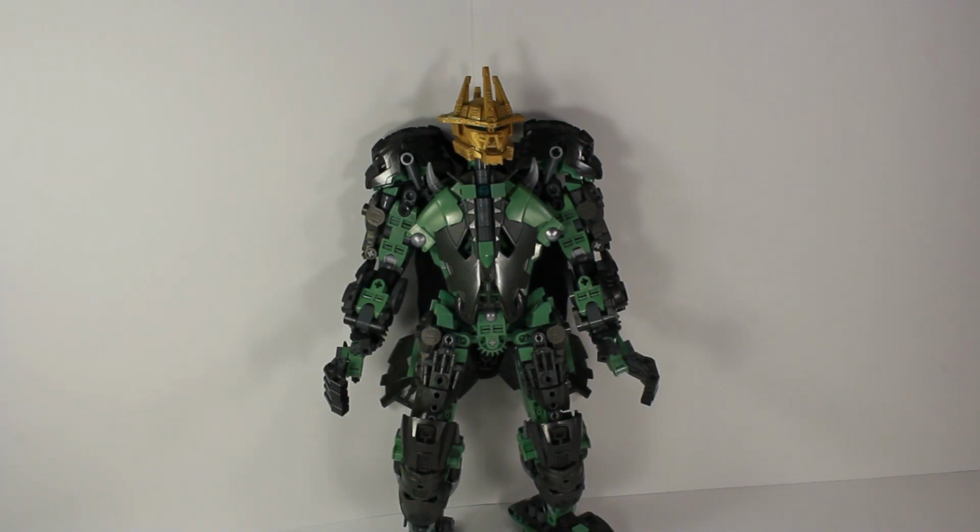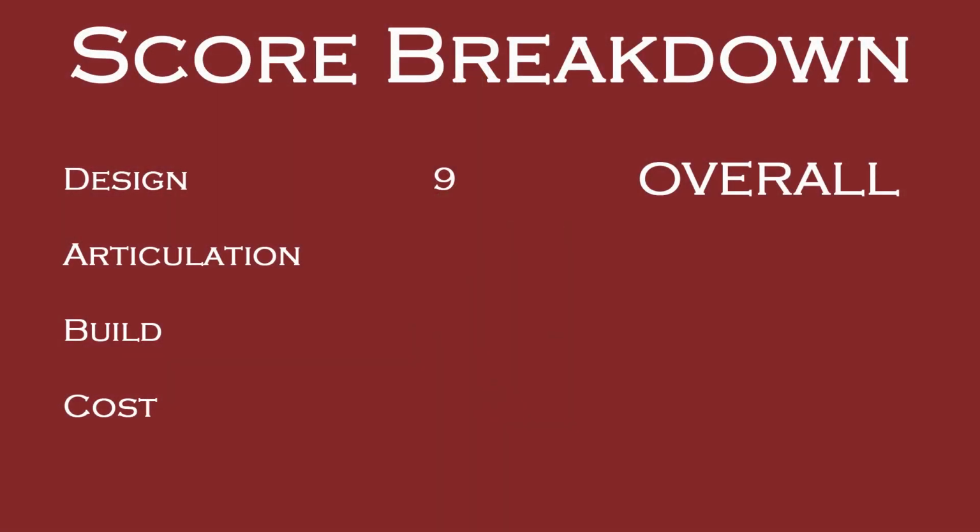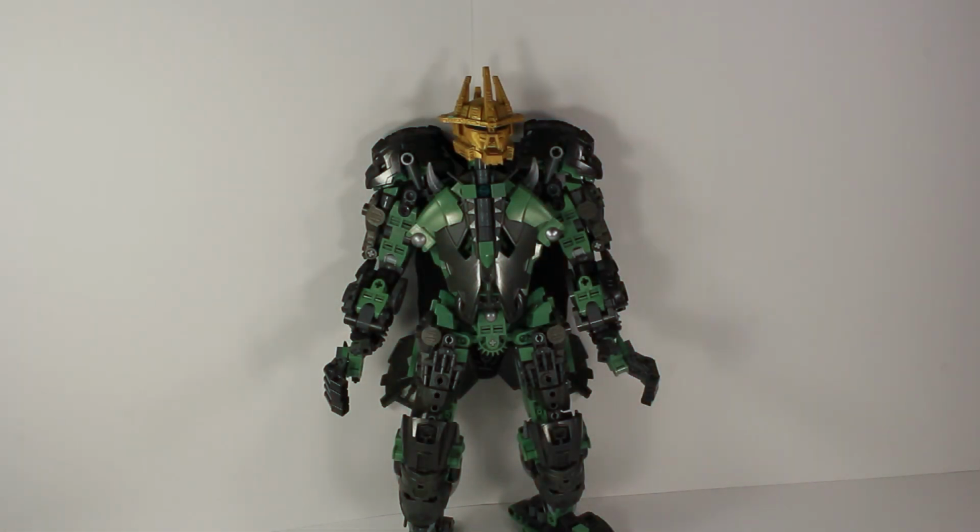So honestly, I'm going to give him a 9 out of 10 for the design. I don't think I would ever go for a 10 out of 10 just because you don't want to set the bar as perfect, because what's better than perfect, and what happens if you ever get something better, kind of like that whole philosophy. And I think 9 is a very good score.